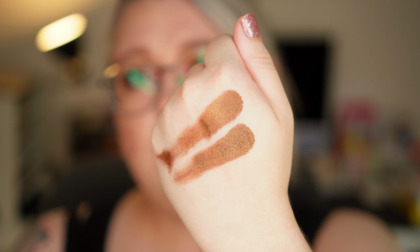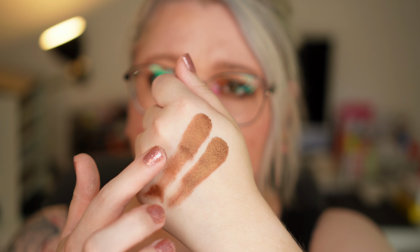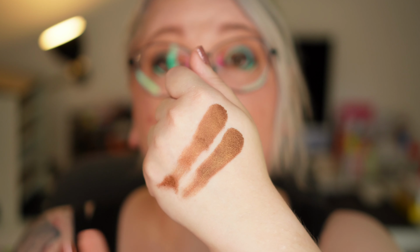Oh yeah, they are very, very similar. Coprum has a warmer red base while Chaps is more of a neutral base brown, but they are very, very similar.